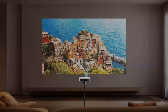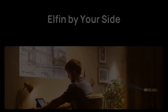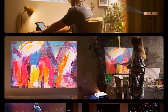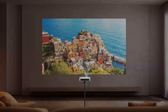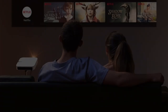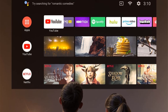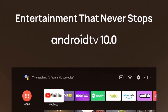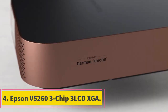The projector also has an automatic keystone correction feature that adjusts the image automatically, so it looks perfect every time. With a long lamp life of 25,000 hours, you can enjoy your favorite content for years without needing to replace the bulb. The Elfin has a brightness of 800 ANSI lumens for clear, crisp images and videos. It also supports HDR10 for a more vibrant viewing experience with brighter colors and deeper blacks. This gives you the best picture possible from your mini projector, whether you're watching movies, playing games, or streaming TV shows.